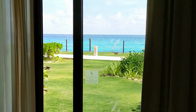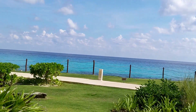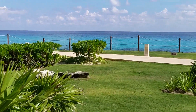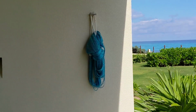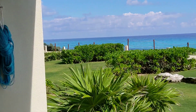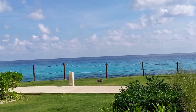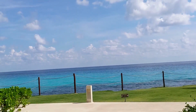So this is awesome. This is what you want. It's kind of a quieter side. You come out here. You're on the first floor. Oh, there's a hammock. Oh my gosh. Seems like there's a hammock right there. Oh my gosh, so quiet over here. And you just step a couple feet out, you hear the water right there. Very pretty, very nice.